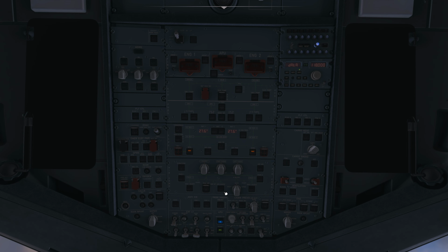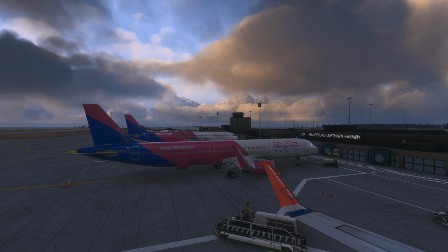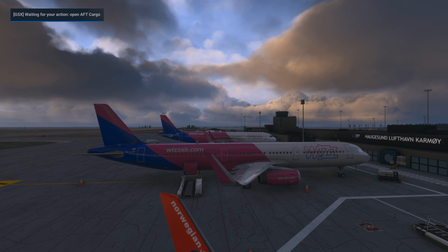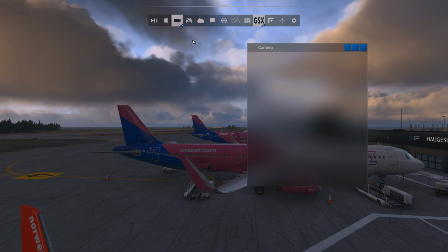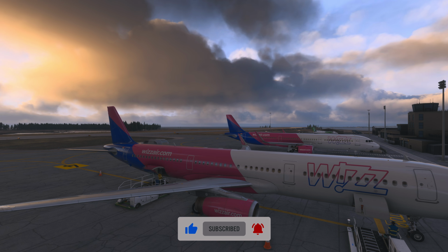APU bleed's coming on. The seatbelt signs come off. Beacon can come off. And we'll request deboarding. And welcome to Norway. The camera's still in my cruise shots mode. There we go. Yeah, that wasn't too bad.